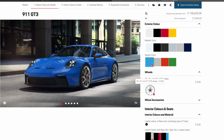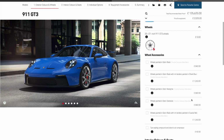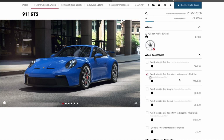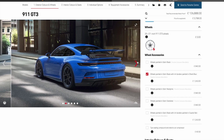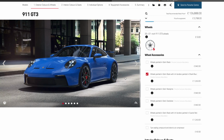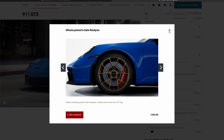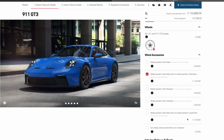And obviously you get the 20 inches at the front and the 21 inches at the rear. Yes, these are the only alloy options, but you can get them painted, however. So, you can get the wheels painted in satin black with the rim borders in Shark Blue to match. So let me just show you this. Look at that. So it does match, because the outer rim is also in the Shark Blue. Satin neodyme is like a bronzy, but do you want bronzy? No. Okay, so I'm glad that you like this because that's personally my favourite.